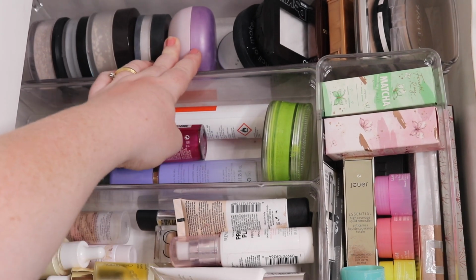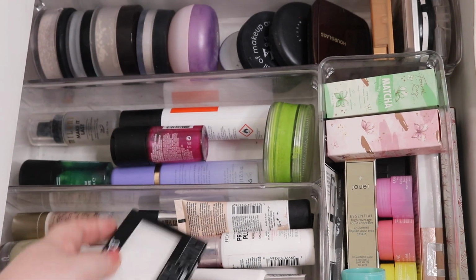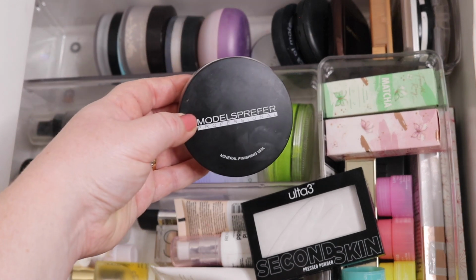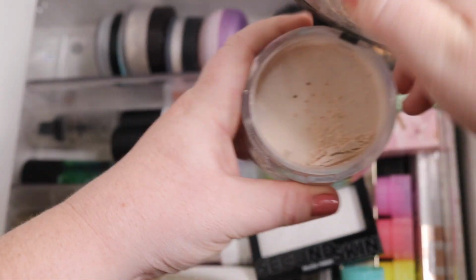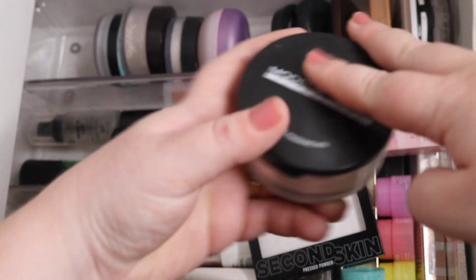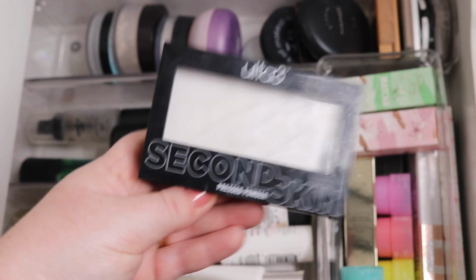I think for powder, I want my... let's go my Models Prefer Mineral Finishing Veil. It's more of a finishing powder, and I just want to get some more use out of it. Maybe I'll go my Ultra 3 Second Skin. It's just a translucent setting powder, which is really nice. So let's put that one in.